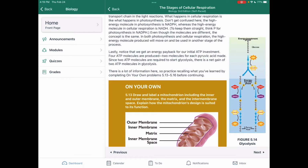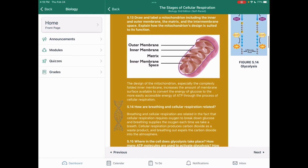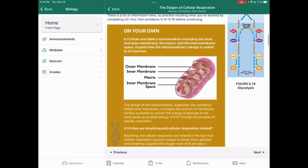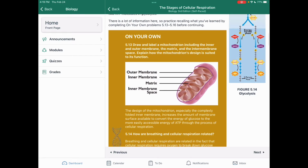There wasn't a long video. Sometimes the videos can be quite long. And then these are all the on your own questions. The only downfall of doing the course on an iPad or using the app is that you'll see up here it says on your own 5.13 draw and label. It'll actually give the answer here if you're using an Apple device.